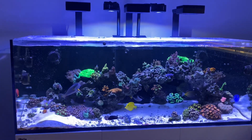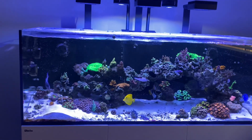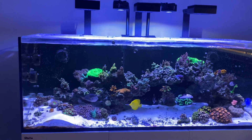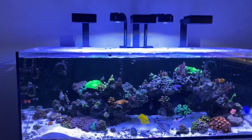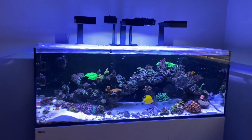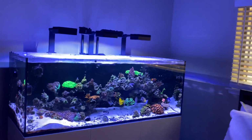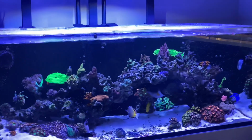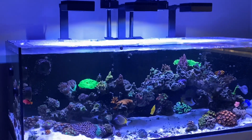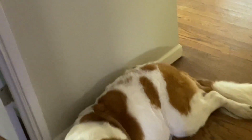I am thinking about the Kessel A500s, or 500 or something like that. I'm not sure what it is, but the new Kessel lights, I'm thinking about putting them up here. So I might be changing out the Red Seas for those, but as far as I know, if it ain't broke, don't fix it. And so far, this is just doing fine. We'll take a look over here at these other tanks.